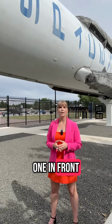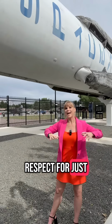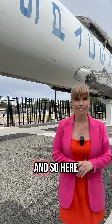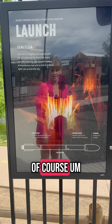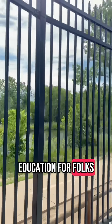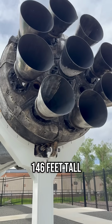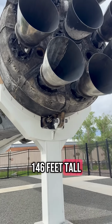Little did I know it was here, but it's really cool to see it again, and it really gives you a respect for just how big it is. And if you've ever seen Starship, they only get bigger. Here you can see that the booster is the part that is on display, of course. But I feel like this is great to have this education for folks who may not understand or realize how big this really is. 146 feet tall. You can see the 9 Merlin engines with 3 pedestals hoisting this up about 12 feet off the ground here.